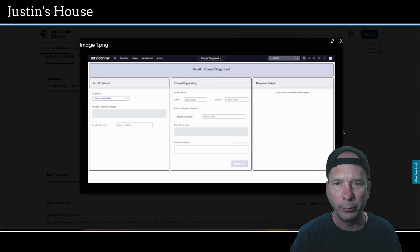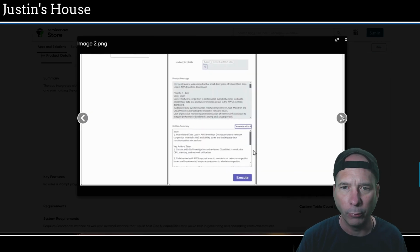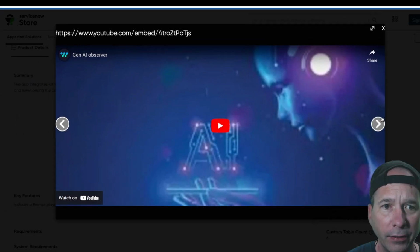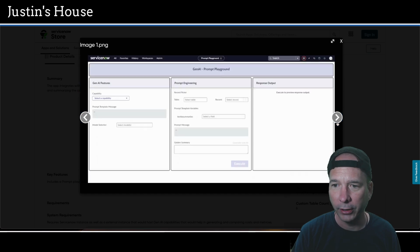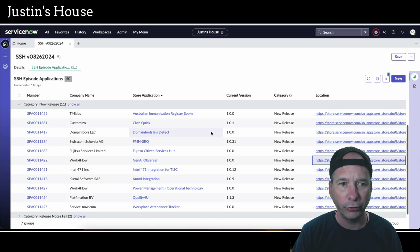First screenshot is the prompt playground. So on the left-hand side, GenAI features. In the middle, prompt engineering. On the right, response output. Next screenshot is showing a prompt message and a golden summary, and the ability to generate with AI and execute. Next one is a video, so I'm not going to play the video, and then we're back to our first screenshot. And that's what's new from the team at Work4Flow.